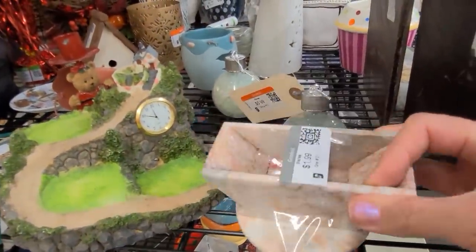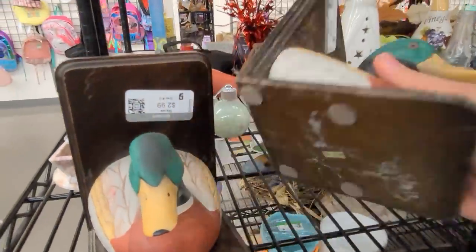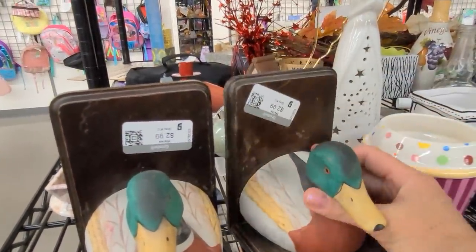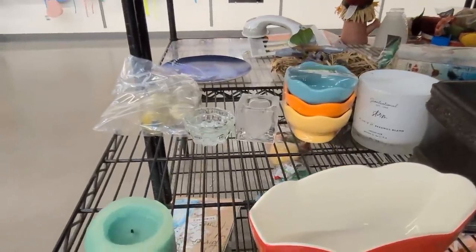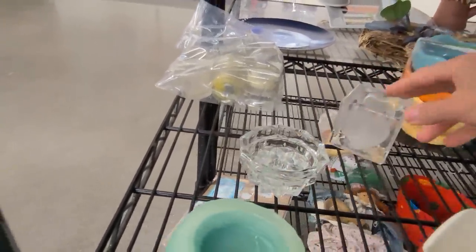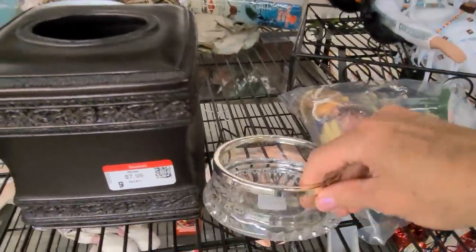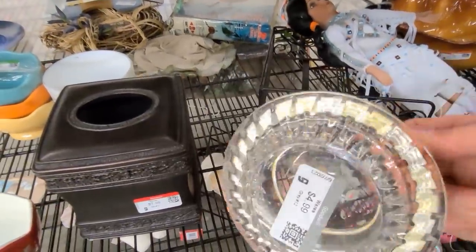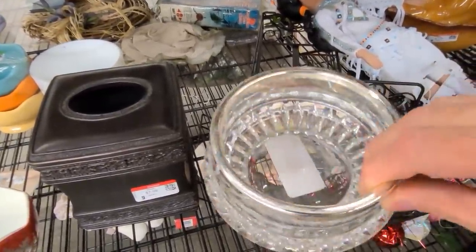Here's an interesting little marble piece. I'm not sure what that is, possibly a sugar holder. You could use it for anything. Some mallard duck bookends. These are a bit worse for wear. What else have we got here? Couple of candle holders back there, not such good quality. This is pretty. I believe this is Gorham lead crystal. It's $5. You could use it as a candy bowl or even a candle holder. So let's pop that in the cart.